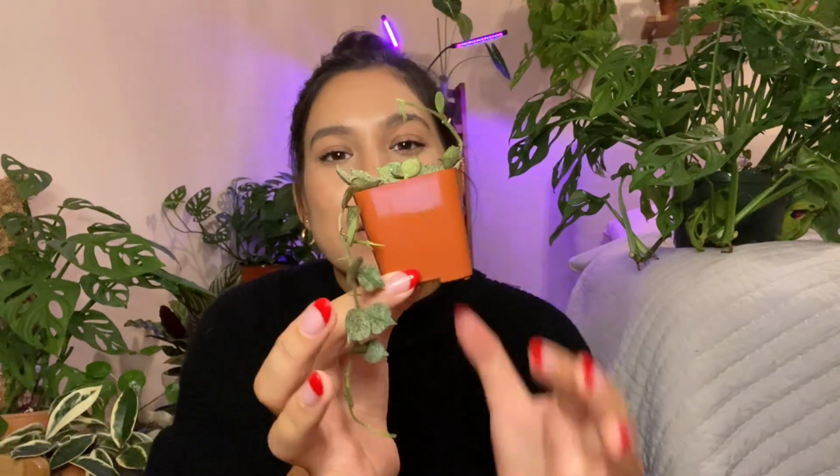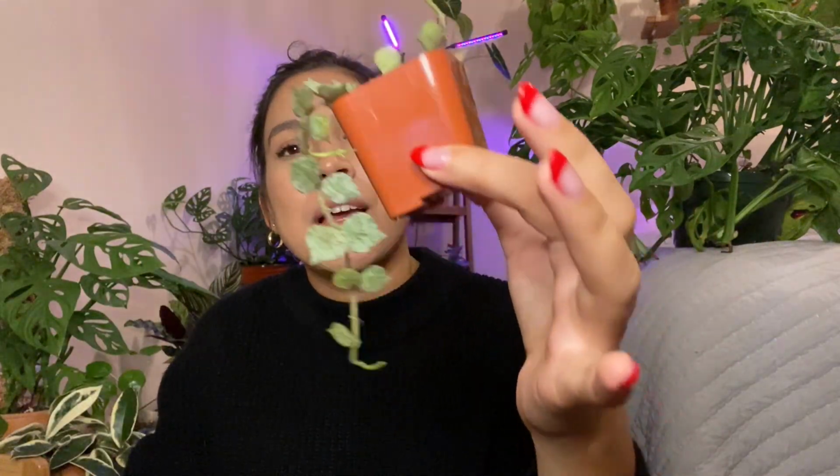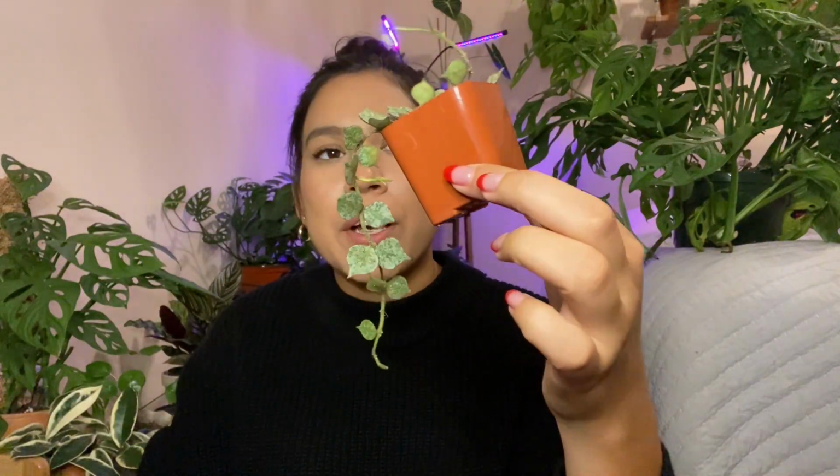I was asking my friend on Instagram what Hoyas she recommended because she's like Hoya queen, and I told her that I was really into the Hoya Curtisii Eye, so I purchased this small one off of a shop on Etsy, and I'll leave the shop link down below. So I'm very excited about that plant. I'm trying to dabble into Hoya a little bit more.